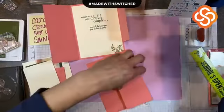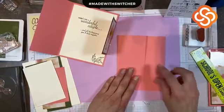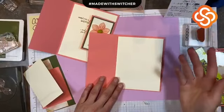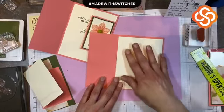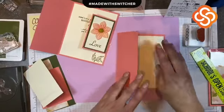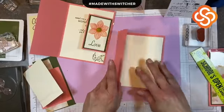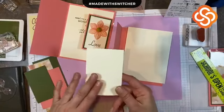Grab out your bone folder and burnish the edges. Okay, so there's that. Then we have our inside piece. Our inside piece is your traditional mat. It measures 4 by 5 1/4. So we're not gonna glue that in though. We have to make sure we glue this little flap down first, but that's what this size is. I just have a scrap of Very Vanilla here.